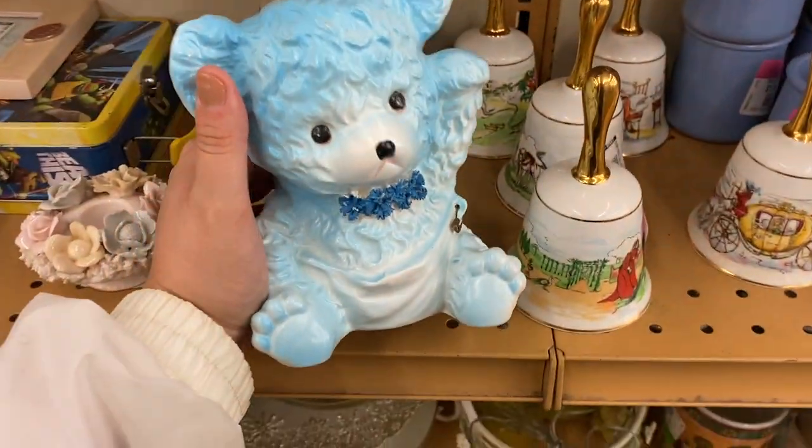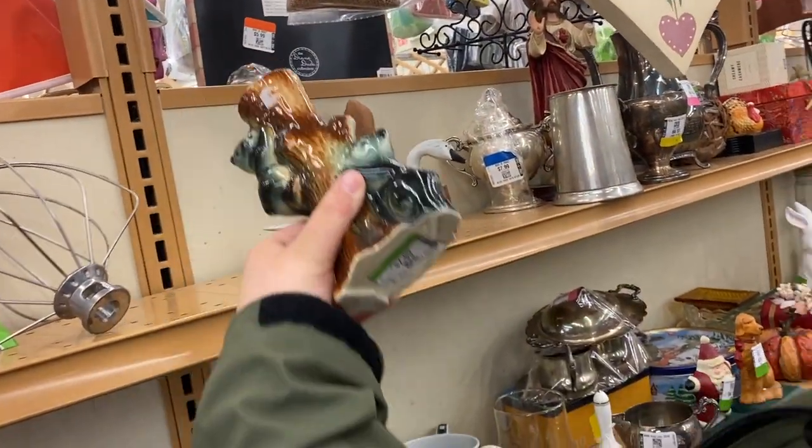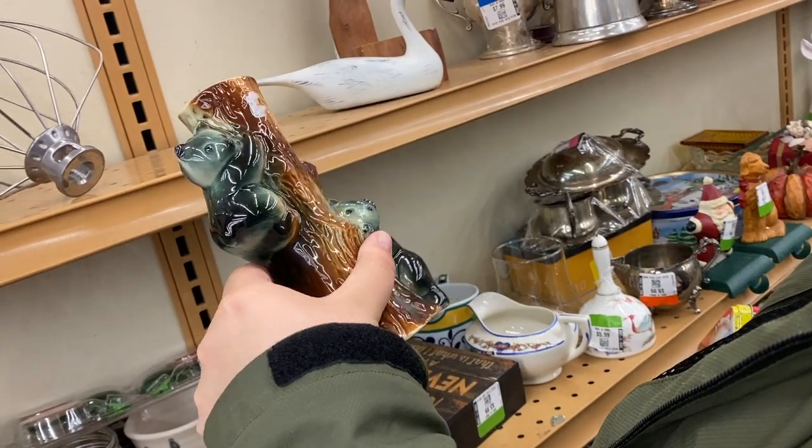Good price, too. Oh, so little koalas. Koalas on the tree. Are they koalas? No, they're like little bears. I think they're just bears.